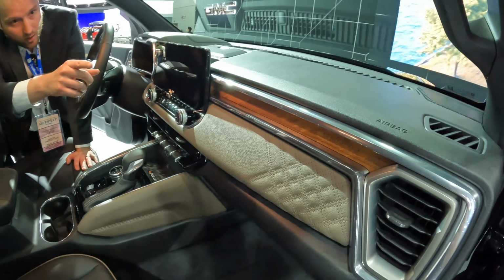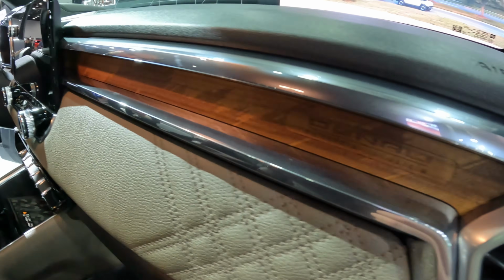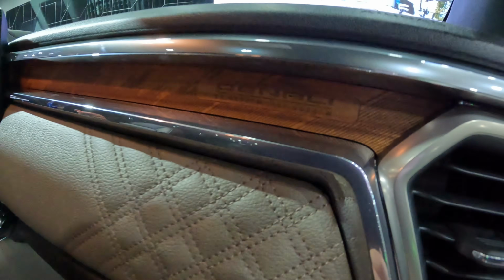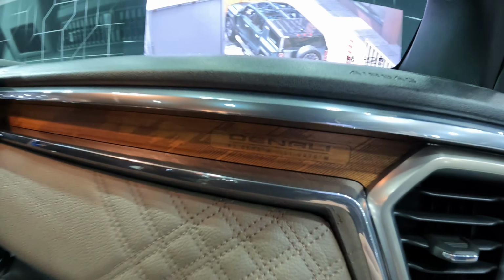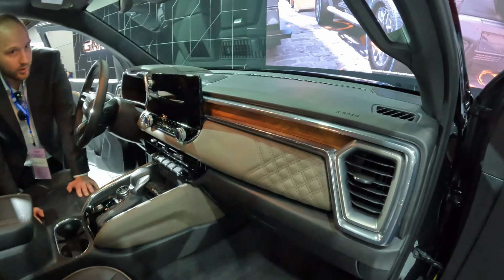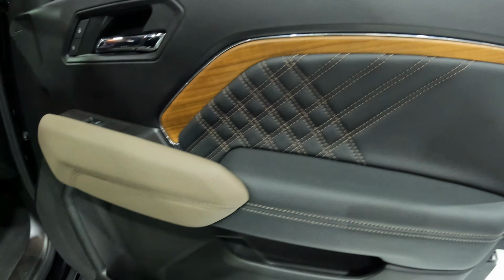And if you look over there, this is real wood trim in the Canyon. And I don't know if you can see it, but if you look in the right piece of the trim you're on right now, you'll see the Mount Denali coordinates laser etched into the wood. Just one more little design element that we were really proud of on this truck. And you can see the cross stitching actually carries over to the door panels as well.